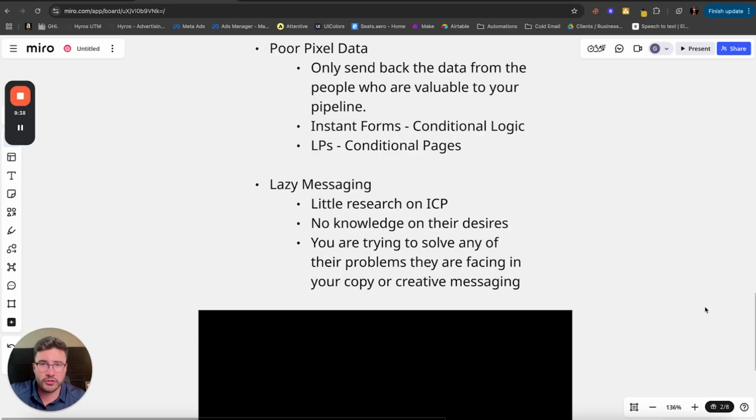You have little research on your ICP. You have no idea what their pain points are. You have no idea the type of personas they envision their goal or desire being. So let's say, for example, you're targeting women and you have a fitness offer. If you want to find out about the women you're targeting, who are the type of women they're looking for? Where do they live? What do they look like? What does their lifestyle look like? That is the type of messaging you should be including within your ads, your creatives, your ad copy.